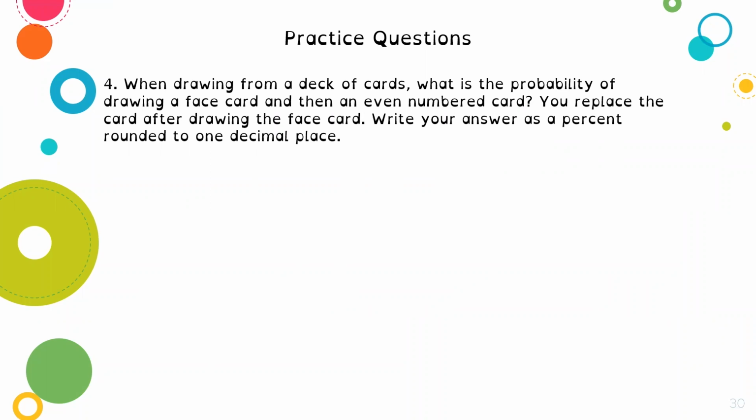So number 4, when drawing from a deck of cards, what is the probability of drawing a face card and then an even numbered card? You replace the card after drawing the face card. Write your answer as a percent rounded to 1 decimal place. So the probability of drawing a face card and then drawing an even number is equal to the probability of a face card times the probability of an even number.